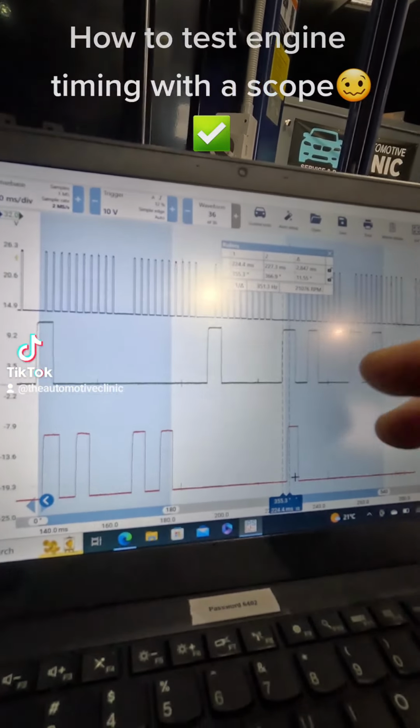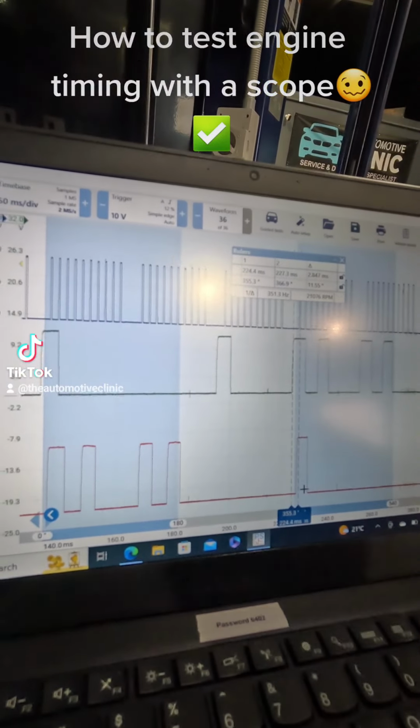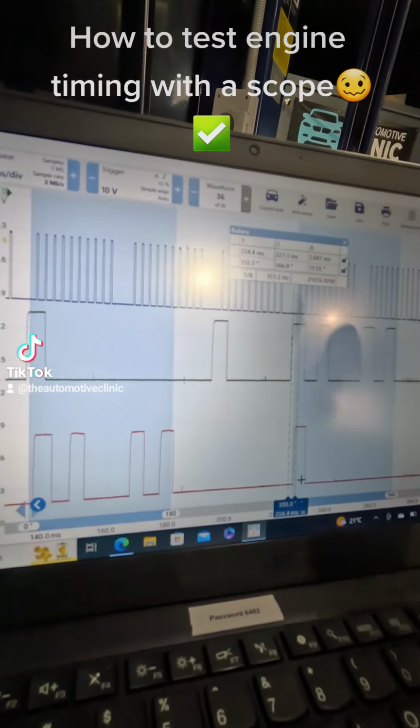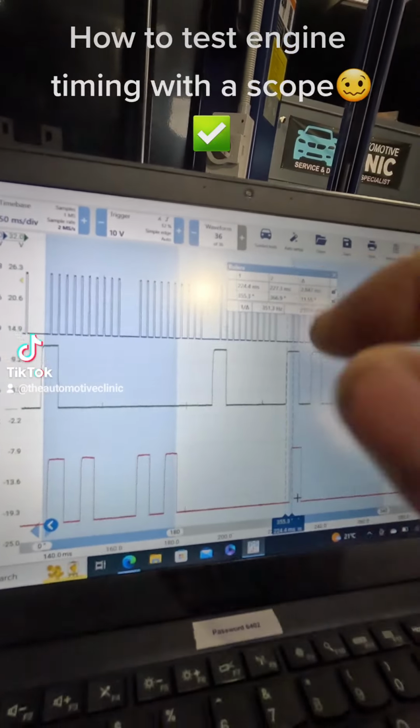So that means that there's a difference between both camshafts relative to the crankshaft. They should be the same. So we should have 12 degrees on this one, 12 degrees on this one. We've got 3-4 degrees on this one and 12 degrees on this one.